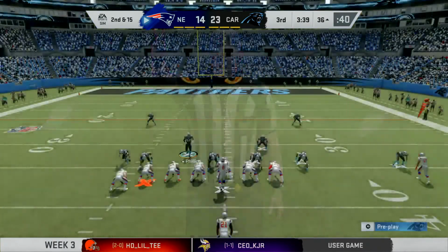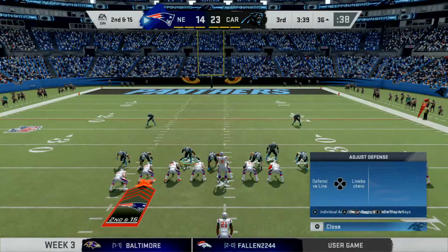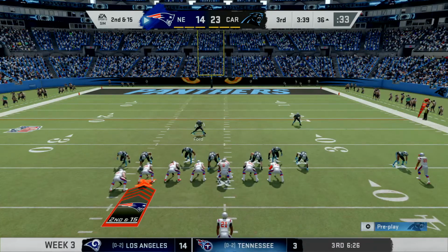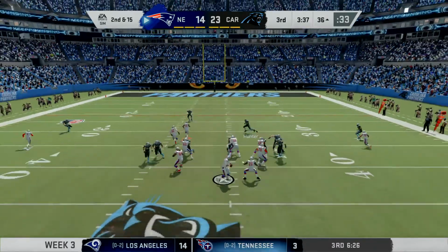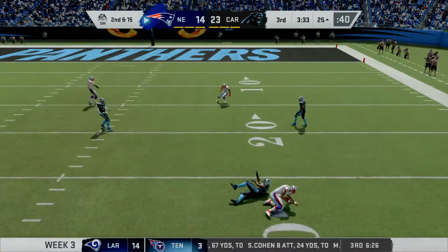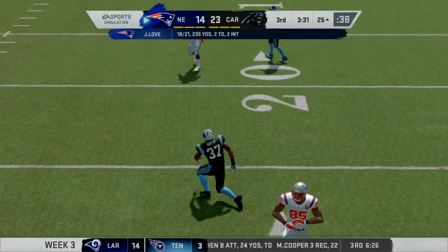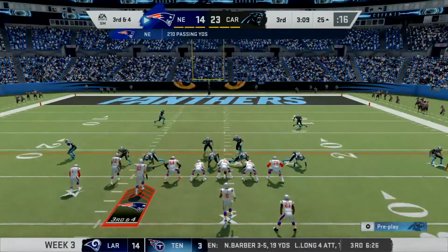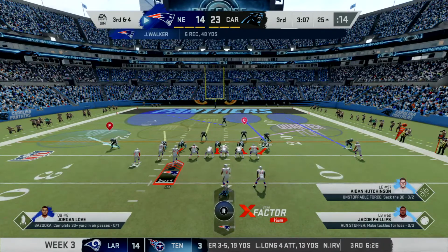Still second down. So after the penalty, heading in the wrong direction, 2nd and 15. We got 4. Back to throw. Love going to throw right side here. Complete. That's a gain of 11. Would have been a first down if not for that penalty moments ago. This will be the 8th play of the drive here.